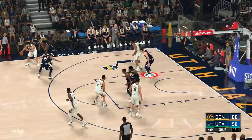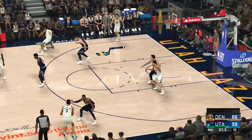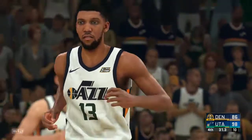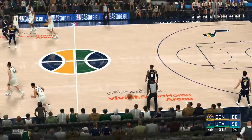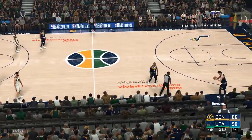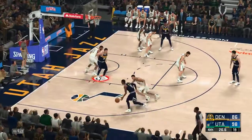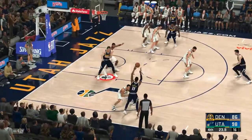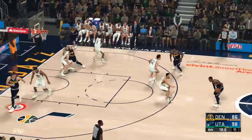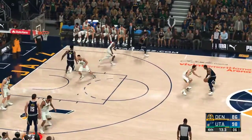Outside, Bogdanovich. Pass to Moutier. Here's Williams Goss. And the officials will call the illegal screen right there. Beyond the leaning, you could see his feet weren't set on that screen. Easy call. You know, he's just leaning a little bit. You try to get away with it, but boy, the official all over it. Morris outside. Pass to Jokic. Back to Morris. Just 5 on the clock.